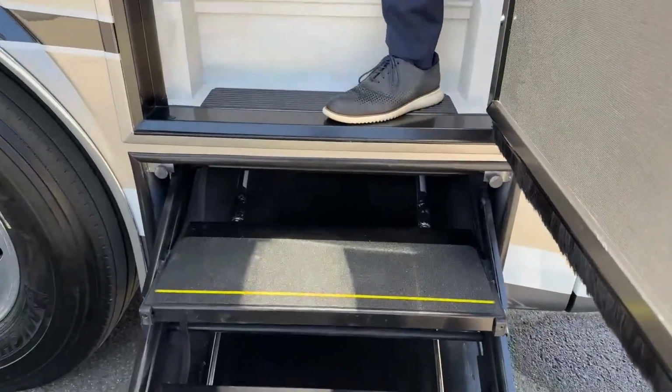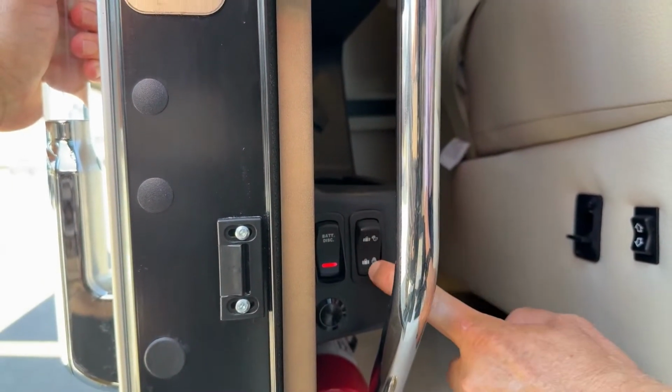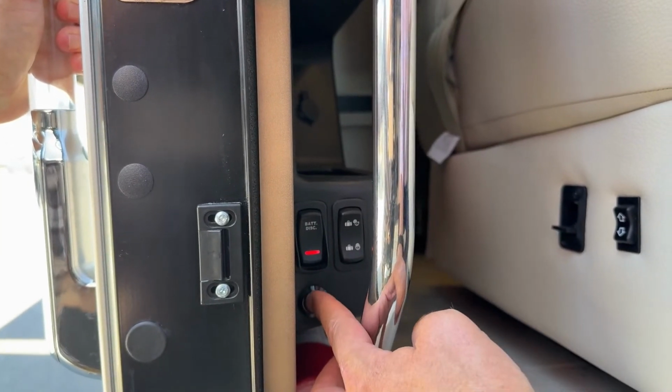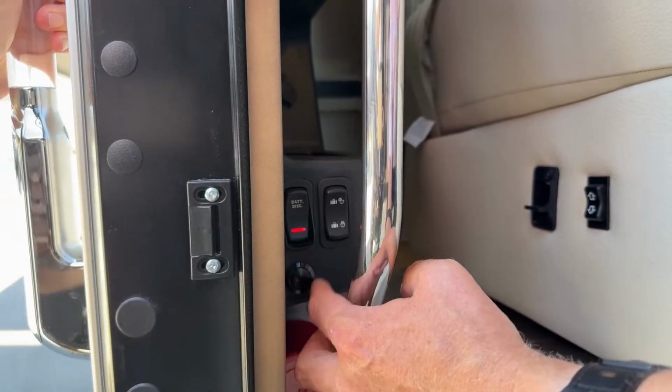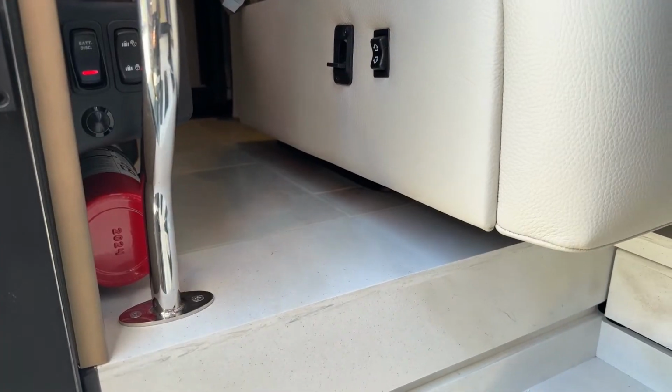I'm going to show you a couple things here which are pretty cool before we get all the way in. So this can be my battery disconnect, and I can also lock and unlock all my cargo bay doors. Now for that step system, you can actually do a manual override by holding that. So that's something I learned recently by watching the Newmar full walkthrough video. So I want to thank Newmar for their dedication to teaching the customers how to do all these cool things.